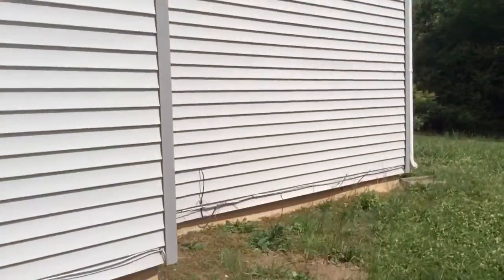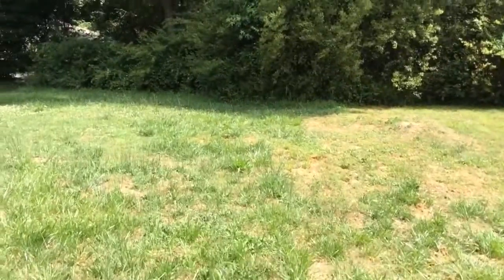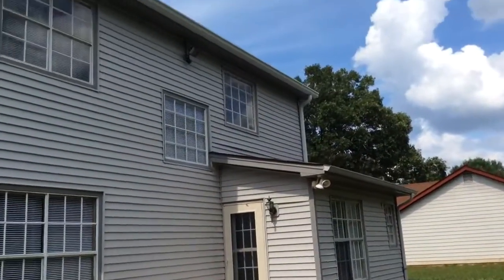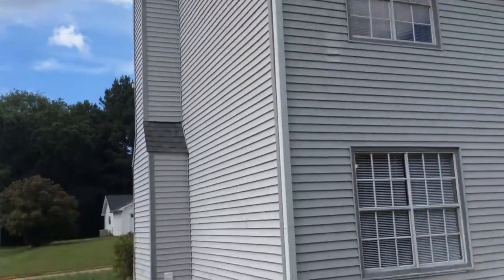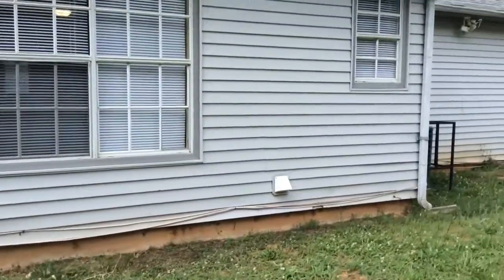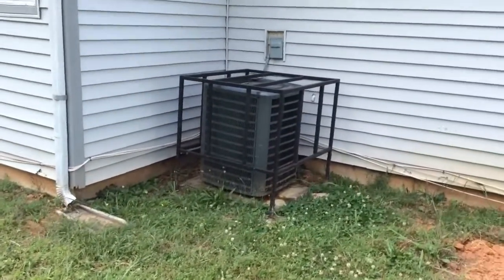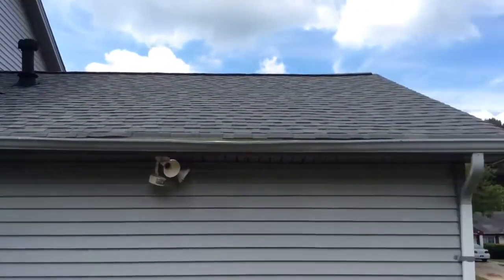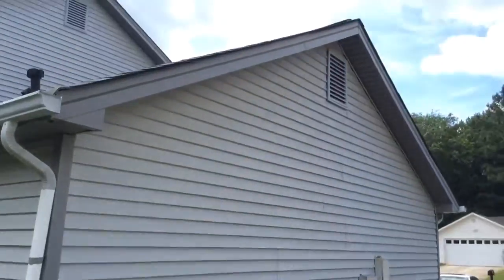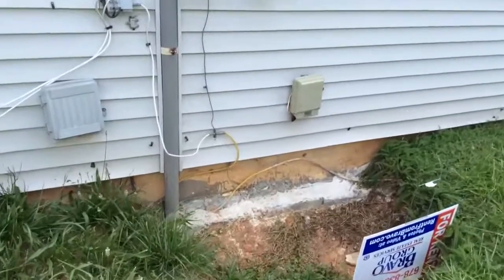Structurally, the home is in good shape on the outside. On the left side of the home, it appears there were some repairs done. As you can see, the fresh concrete at the base there, at the foundation.